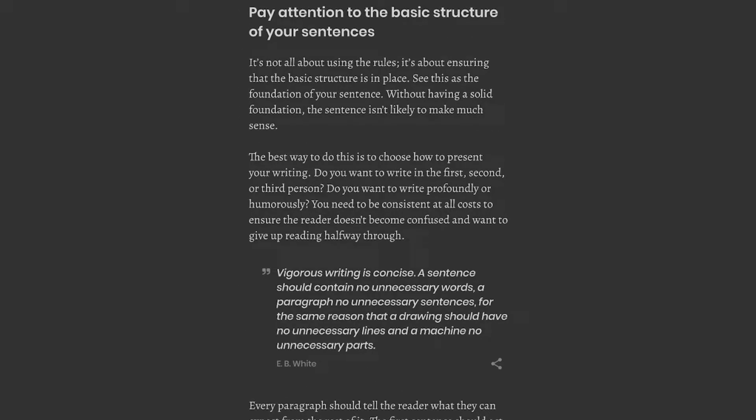Chapter 3. Pay attention to the basic structure of your sentences. It's not all about using the rules. It's about ensuring that the basic structure is in place. See this as the foundation of your sentence. Without having a solid foundation, the sentence isn't likely to make much sense.